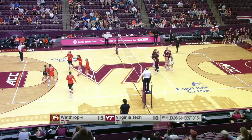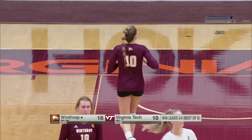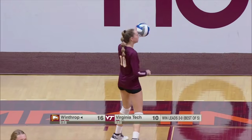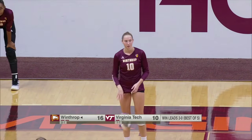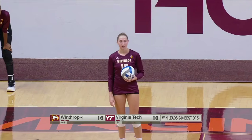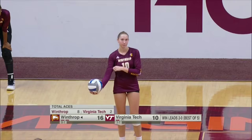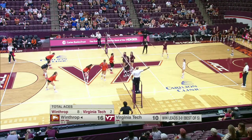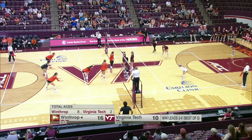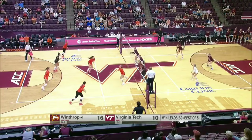A serving ace for Winthrop. Point, Eagles. And this visiting Eagle team continuing to make the difference on the service line. Their 7th ace in the game thus far. Rather, their 8th ace that was. Murray's got 4, Jolly's got 2. That was her 2nd, as the Eagles have a 6-point lead.